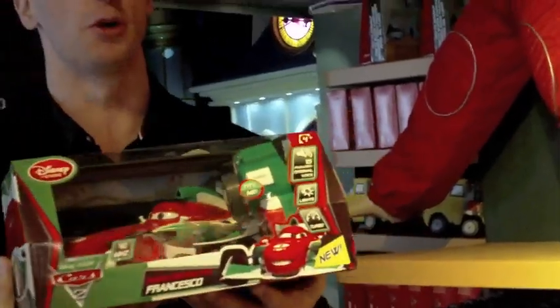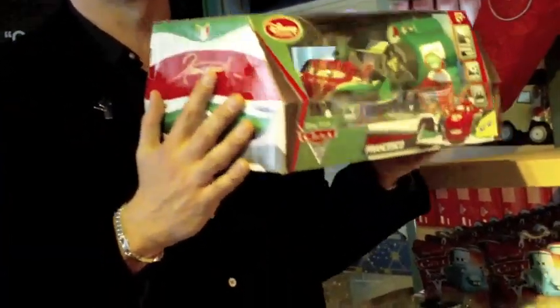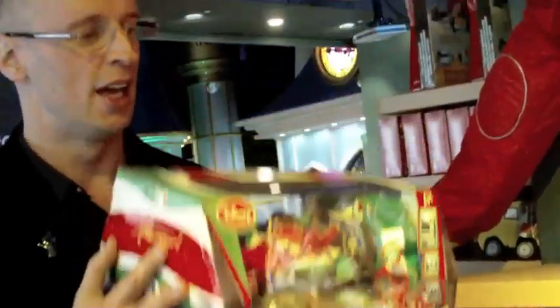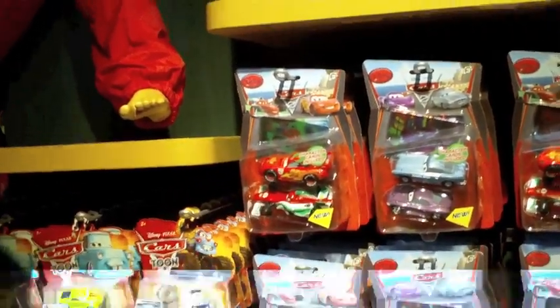When Cars 2 comes out later this year, we're fully expecting Francesco, the new Italian racing car, to be one of the best sellers. So look out for this guy, because when the film comes out, he's going to be big, along with Finn McMissile, who's another one of the big new characters in the film.